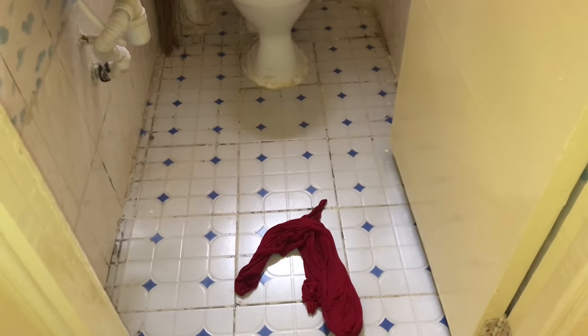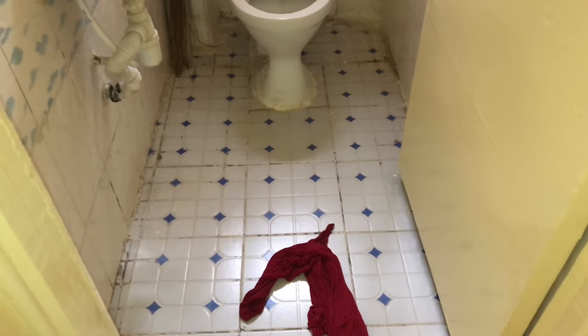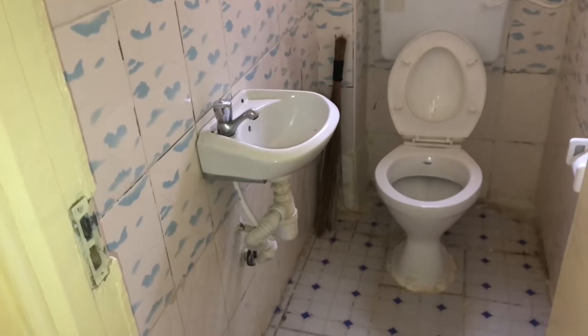I'll talk to the landlord and see if he'll allow me, but that's my plan, to replace it, because I really want to work on this bathroom. I wish I could move the sink, but the sink is very expensive. I'm not ready to spend money on the sink.